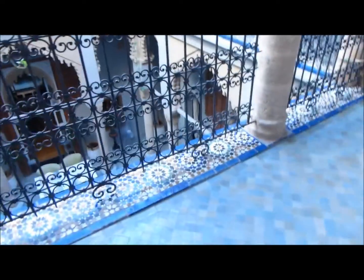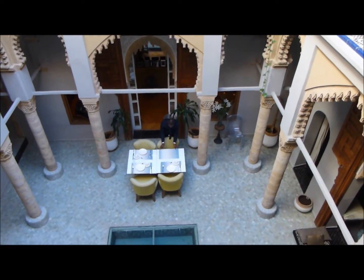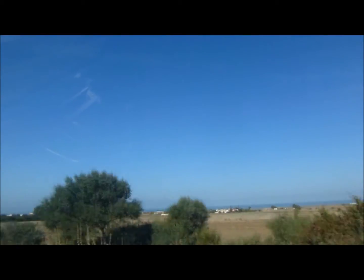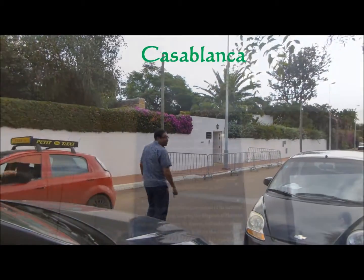The beautiful tile work. And downstairs is where we just now had breakfast. Driving along the coastal road on our route from Rabat to Casablanca. After a bit of searching, we found a museum here in Casablanca.